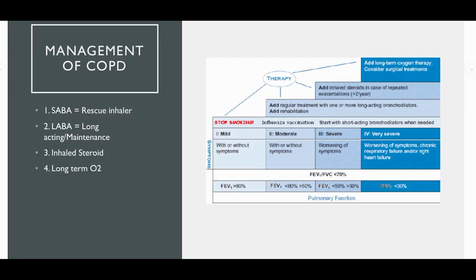Typically, the methodology for treatment is to start with a SABA, a short-acting beta agonist. SABAs are like albuterol, a rescue inhaler. Then we could add LABAs, long-acting bronchodilators, like salmeterol and formoterol, long-acting for maintenance, along with the short-acting SABA.